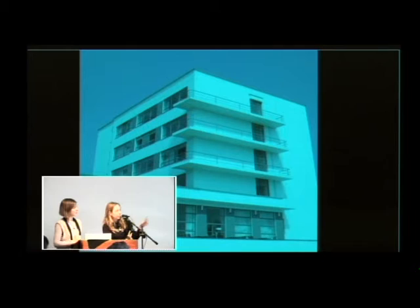You can stay here, although I hear you get very noisy neighbors. And it was once a training camp for housewives, wasn't it? Oh yeah, after it was a school, after the war. So that's just some images.